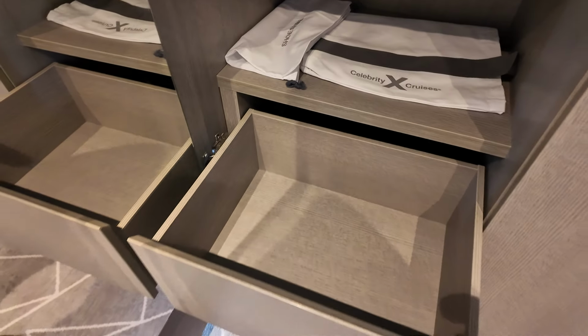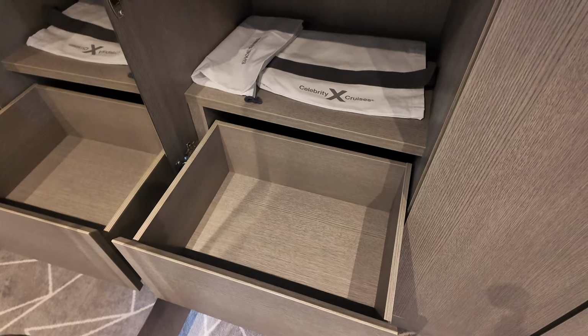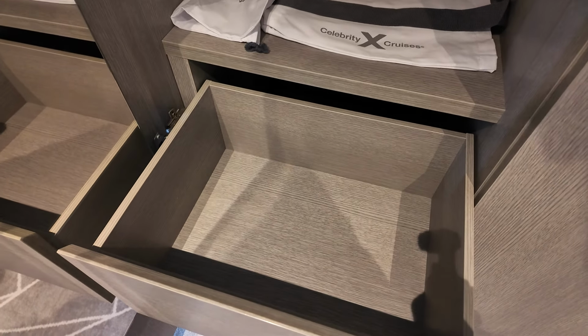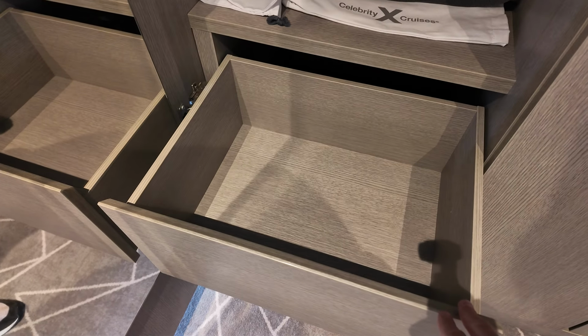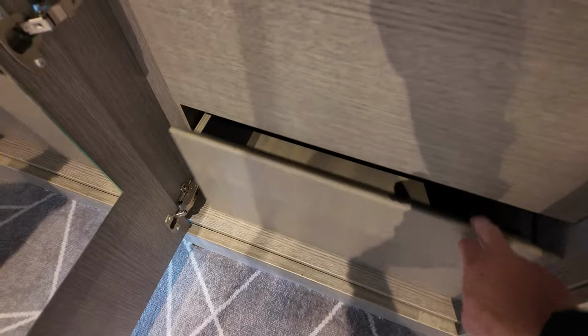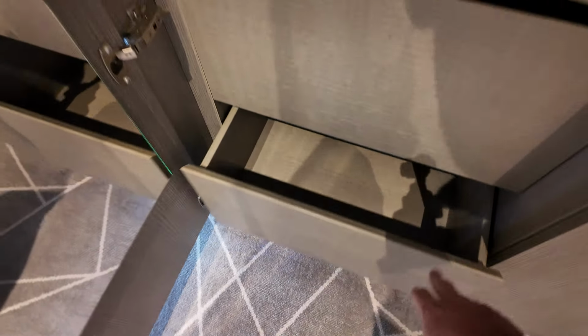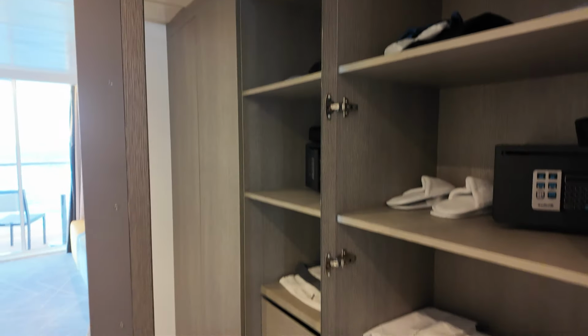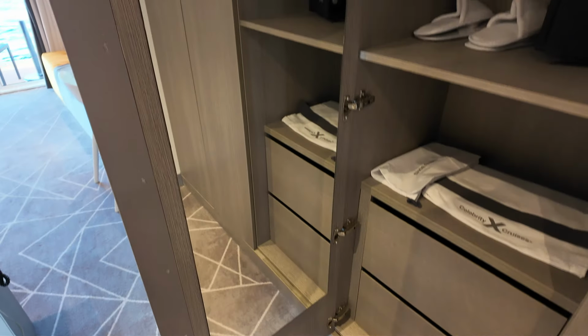That's been really good. 48-hour turnaround is standard, and you can get a good amount in the laundry bag as well. We got about, I think it was a mix of things, but it was 31 items in each bag. Two decent sized drawers there for clothes as well. A good full length mirror in the back of the door.